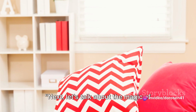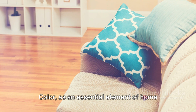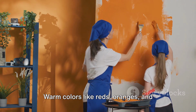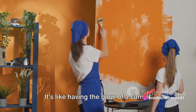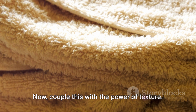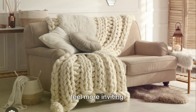Next, let's talk about the magic of color and texture. Color, as an essential element of home decor, can transform the ambiance of your space. Warm colors like reds, oranges, and yellows can induce a sense of comfort and warmth. It's like having the glow of a sunset right in your living room. Now couple this with the power of texture. Soft, plush textures can make your home feel more inviting.